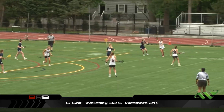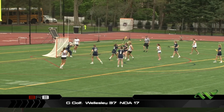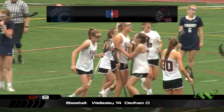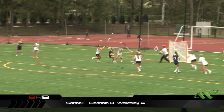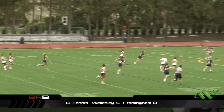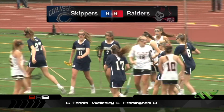Early minutes of the second half open up, and Grace Ahonen, patient with possession, finds the cutter. May Sheehan with a precise feed inside, and Sheehan buries it past Jane Cavanero to tie this one up. But Skippers would break that tie just as quickly, thanks once again to the Hansen sisters. Jane here going back-to-back for key scores, and on this fast break, Elle Hansen burying the finish to another Cohasset breakaway. And suddenly it's 9-6 Skippers.